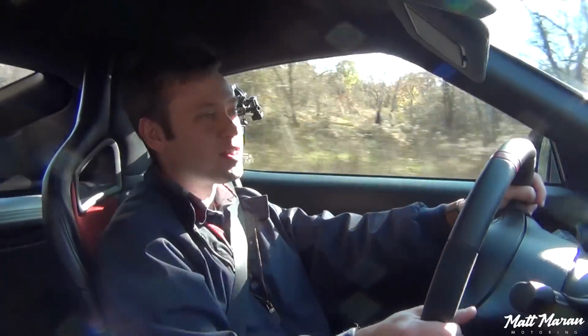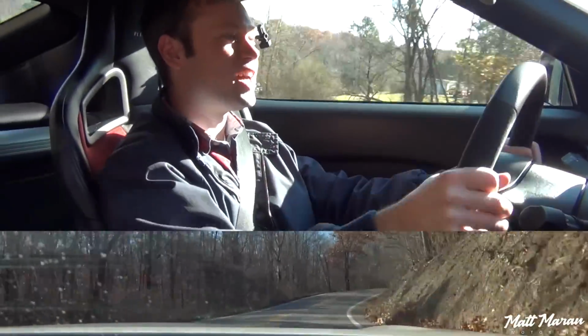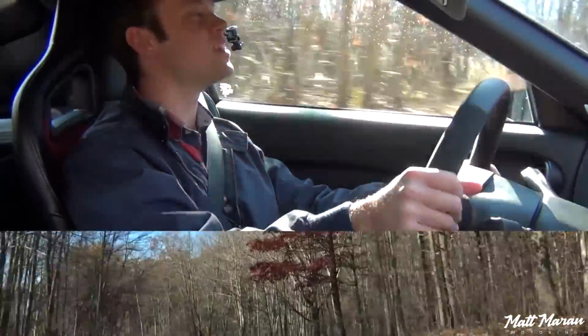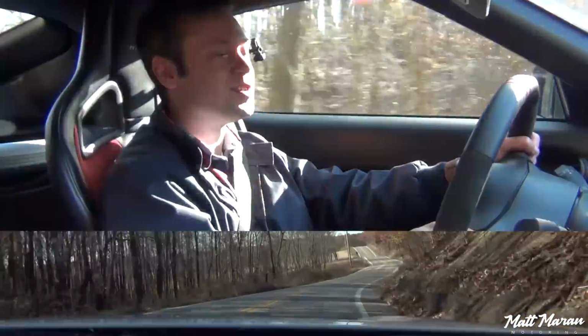Other things to note here about the 370Z NISMO are the steering is really nice feeling. I think it's still, obviously, a hydraulic unit. It just has a really direct feel. It's like the perfect kind of weight. It's not too heavy, but not too light. It's just right. It feels really nice and just direct and natural feeling.